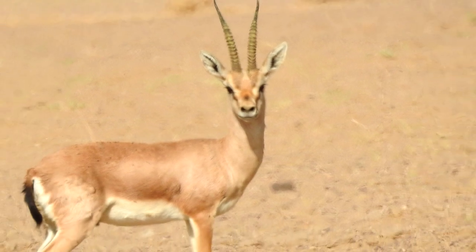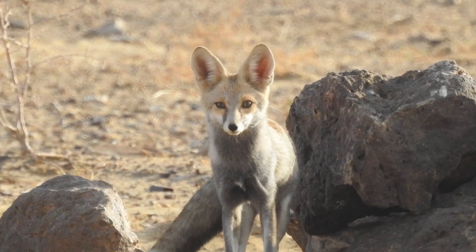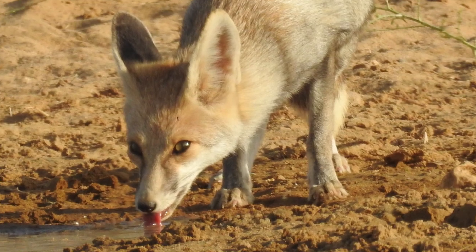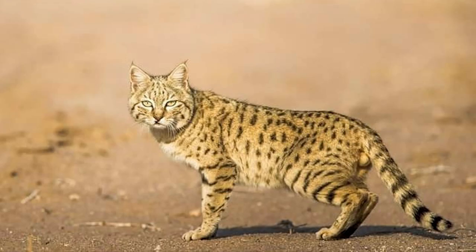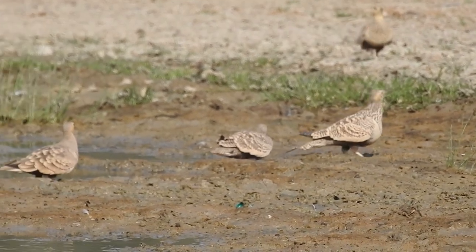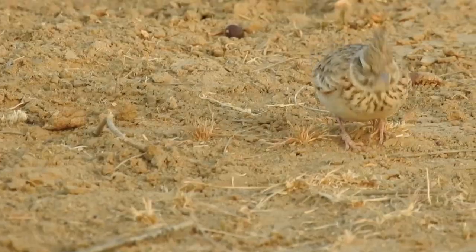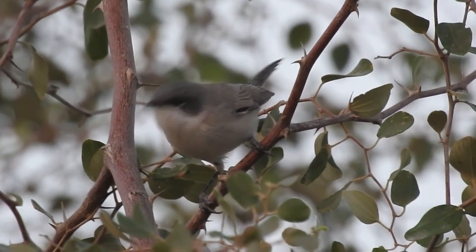The most common antelope here is the blackbuck. Also, you can see desert fox, desert cat, wolf, etc. The commonly seen birds are sand grouse, partridges, different types of larks, shrikes, warblers, flycatchers, etc.